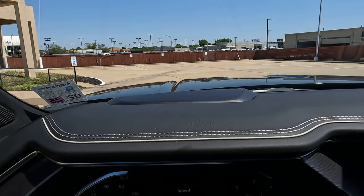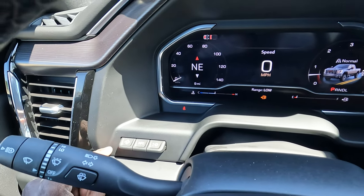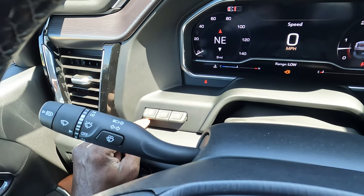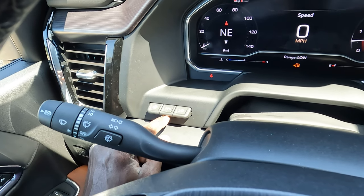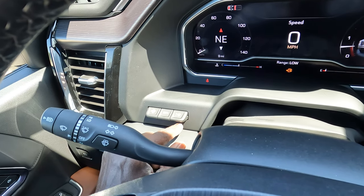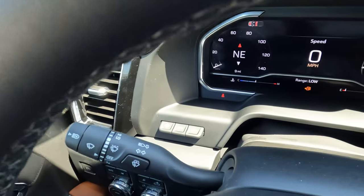Yeah, there's the heads-up display right there. There are some buttons right here. One button is for the heads-up display adjustment, high and low, so you can raise it up and down based on the height of the person driving. This one is for the information that can be displayed on there, and I will try to show you that. And then there's a button here to adjust the intensity of the heads-up display. Let me try to show you each of those things.